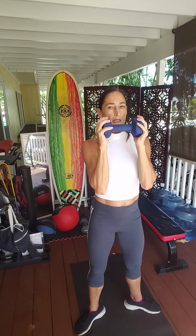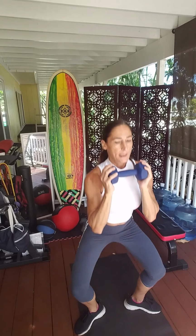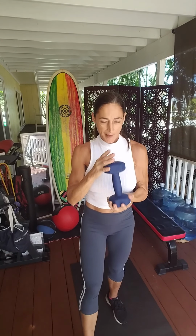Now you could also hold the weight like this, keeping the elbows nice and narrow. Sumo squat down and press up. Sumo squat down, press up. All right, walk it back in. Great, that was number 4. Sumo squat with a chest press.